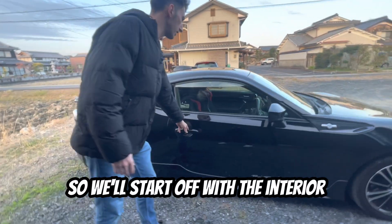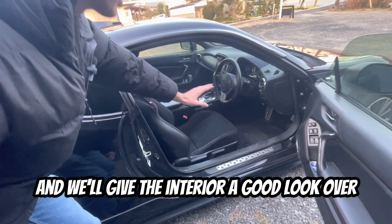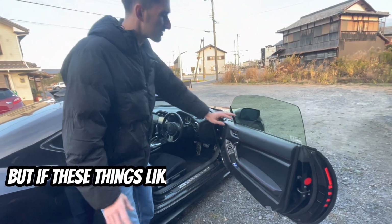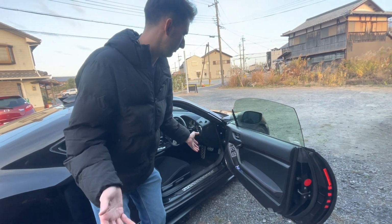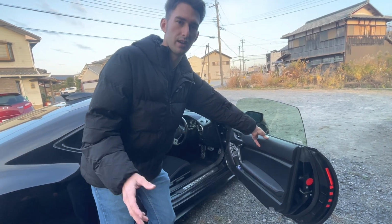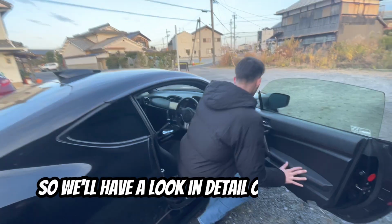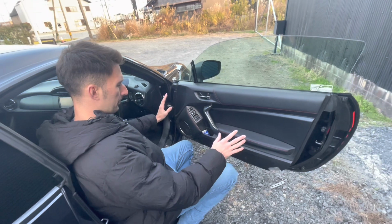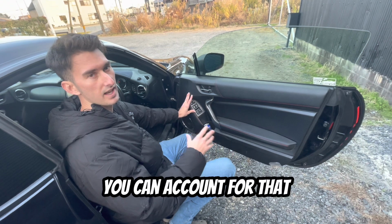So we'll start off with the interior. We'll open the door and give the interior a good look over. It may not seem super important, but if there are things like door trims scratched up or torn, these are costs that you might not have expected, and that might bug you. And to get this piece, especially for a Japanese car that might never have been sold in your country, can actually be quite a big deal. So we'll have a look in detail at every panel and get photos to make sure that you know exactly what the car's condition is, and if there's anything that needs replacing, you can account for that.